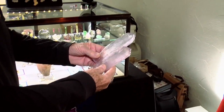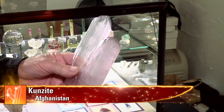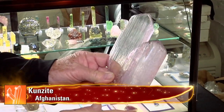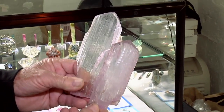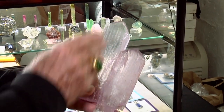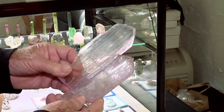Okay, what you have here is unusual, because usually you see it one or the other, or on matrix. I can honestly say I can't remember seeing two well-terminated crystals just like that. Quite unusual. Sometimes you'll see it way up here, and you can see the separation there. But I thought that was very, very unusual.